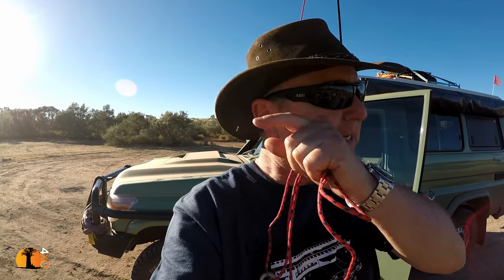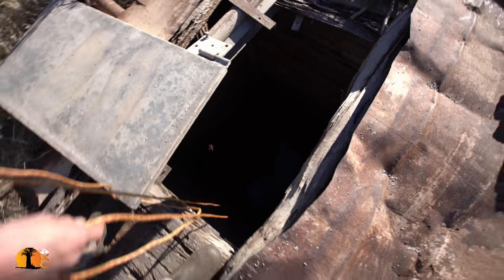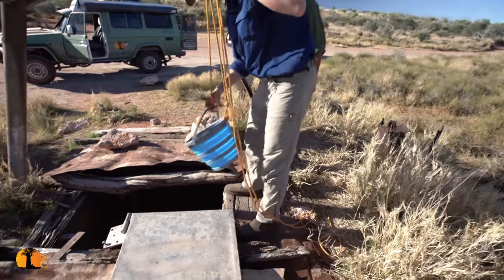We're now going to find out if the water's good enough to shower with, because we're running a little bit short. We will get our next reliable water supply at the village, which is at least 2 to 3 days from where we are here. Yeah, that's clean. Let's have a look.